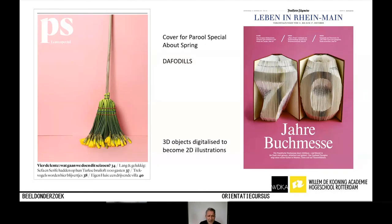Parool is a newspaper as well. It needed a cover for a magazine special about spring. Now, the daffodils are, of course, symbolic for spring, but also in the Netherlands, they used to clean their house completely when spring came. So spring cleaning. What she'd done is really clever. She took a real broom and she sort of put the daffodils on top of the bottom end. The bottom end keeping its stiffness because it's covered with the daffodils, but the really hard thing is to fold these electrical wires around it so the daffodils keep in place. Making a photograph of it, making it an illustration suitable for the cover of a magazine.